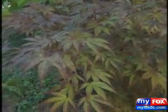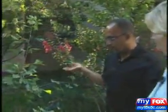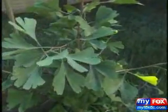We've got the dwarf Japanese maple, which is wonderful. It's going to be a 30-foot tree, great to set up a picnic table underneath in the summer, get that shade. We've also got the ginkgo tree. This is a wonderful tree. It's used in herbal medicines, and it will get to be 90 feet tall.